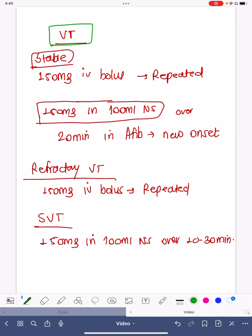So for ventricular tachycardia, obviously a stable ventricular tachycardia, because whenever we are talking about unstable ventricular tachycardia, then cardioversion shock is the option. But if the patient's blood pressure is good, if the heart rate is palpable, if the patient is conscious, obeying, it means that the patient's ventricular tachycardia is stable. 150 milligram of IV bolus of Cardarone can be given. It can be repeated the same way.